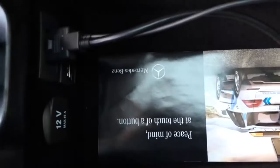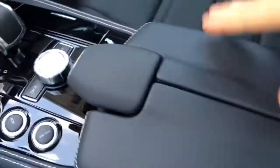Here's the center storage compartment with a media interface cable and a USB plug as well as the 12-volt power plug. Glove box compartment.